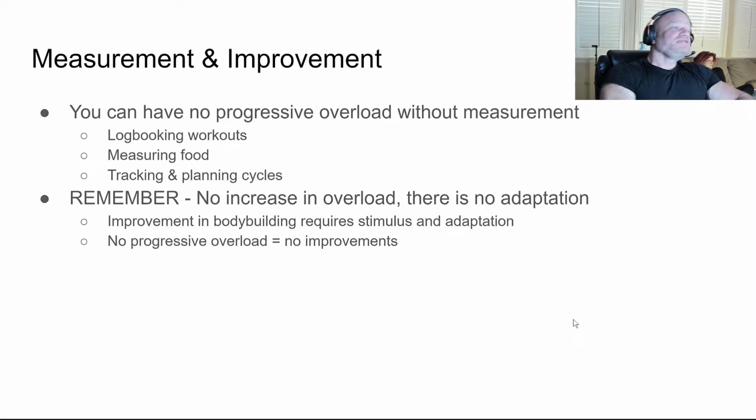Measurement. How can you progressively overload and get better if you aren't measuring anything? If you aren't tracking your workouts, how much weight you're using, how many reps you're doing, measuring food, same thing. If you're not measuring your food, weighing your food, how are you going to get better? How do you know what you're doing? Same thing with your gear. There's no progress in bodybuilding without progressive overload. Progress is in the word. So if you're not progressively applying more stimulus, you're not going to be any different than you were yesterday.